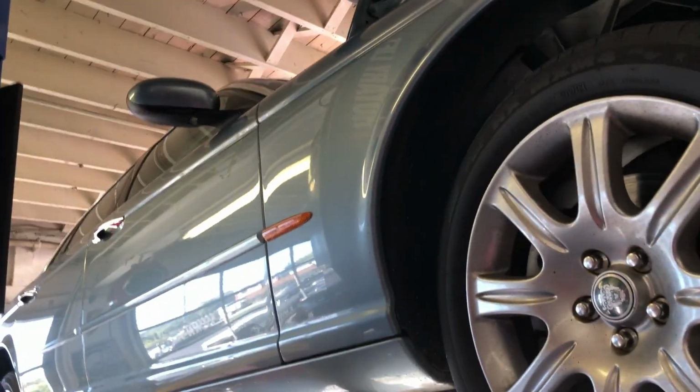This is a beautiful car. It's like showroom. Absolutely gorgeous XJ8. I mean, just absolutely immaculate and flawless.